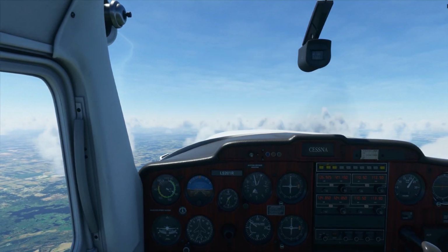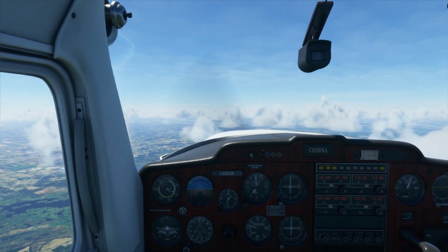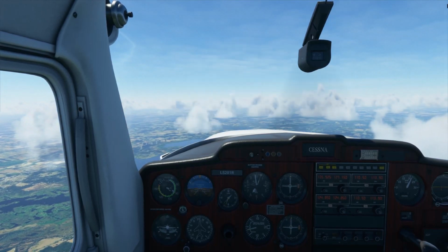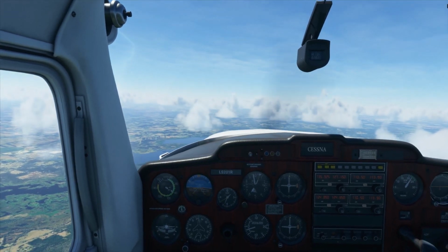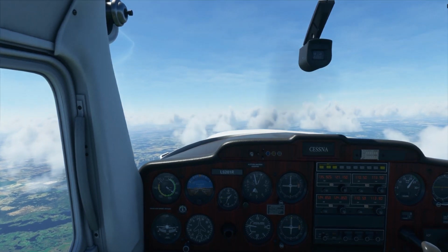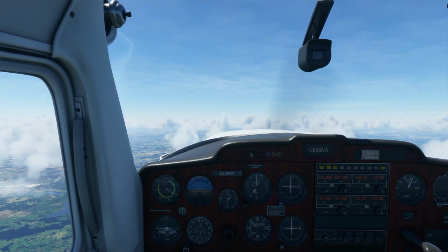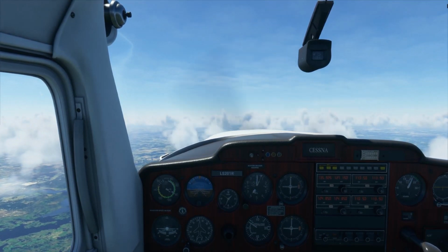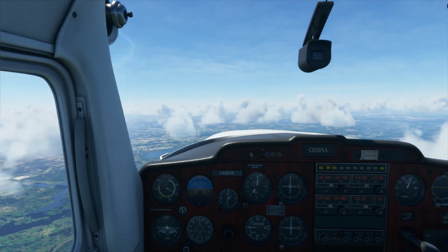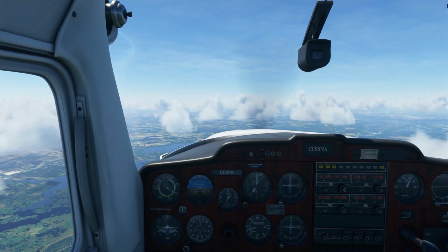Delta 443, contact Tampa approach 118.15. Spirit Wings 1104, contact Tampa approach 118.15, we'll see you. 118.15, we'll catch you next time, thanks for the help, 1104. Delta 942, ATIS information Echo, current Orlando altimeter 2988. You can expect the visual approach on runway 35 left.